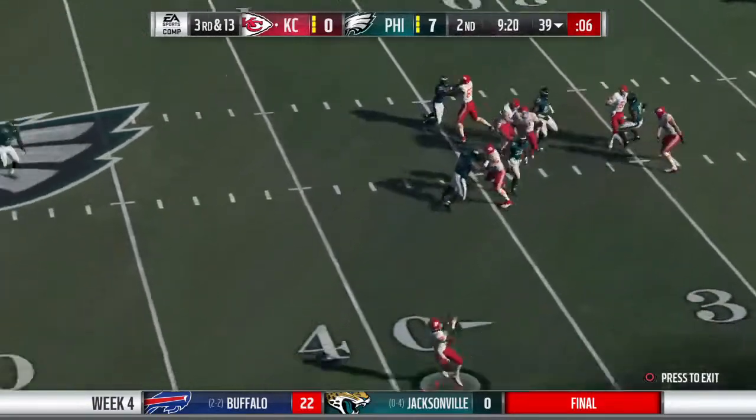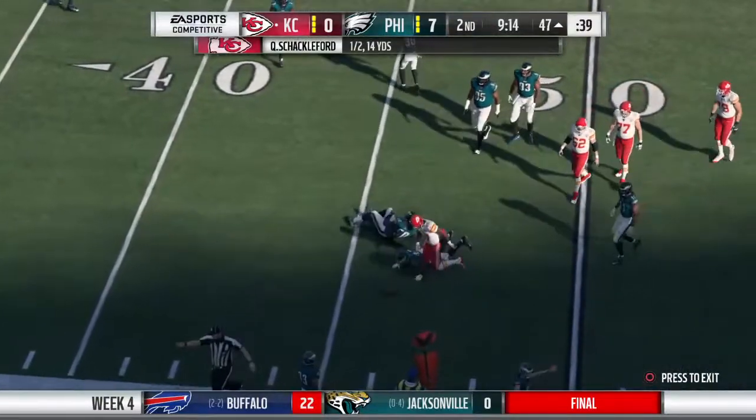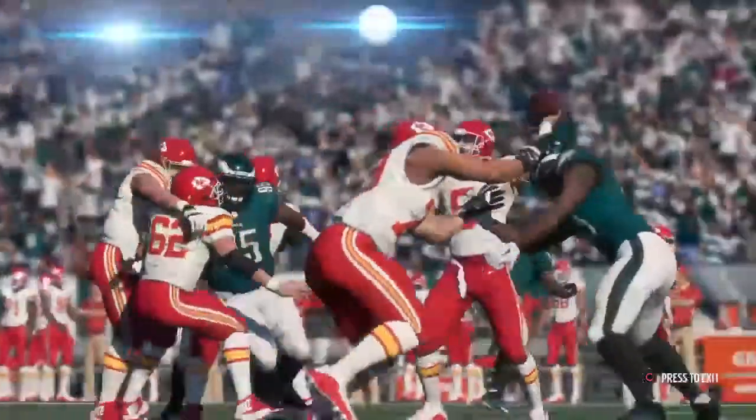Now on 3rd and long, they'll look to throw. Out to the left here to Reed. Well, he's taken down, but not before picking up the first, thanks to a flashy little spin move. That goes for a Chiefs first down, 14 yards.